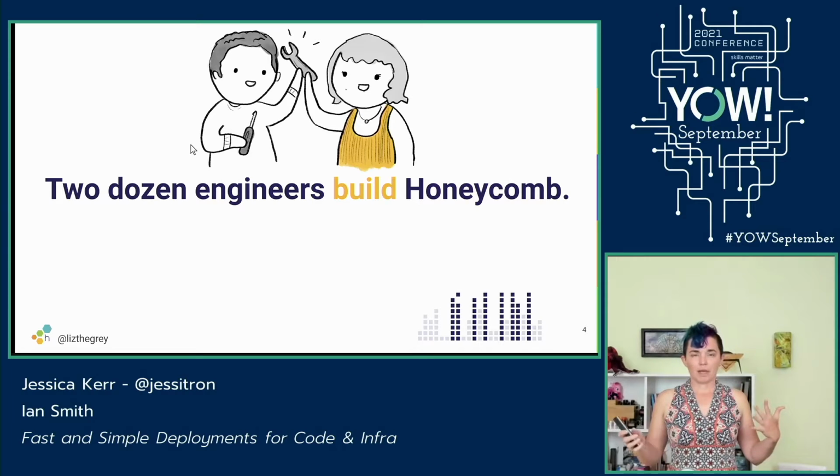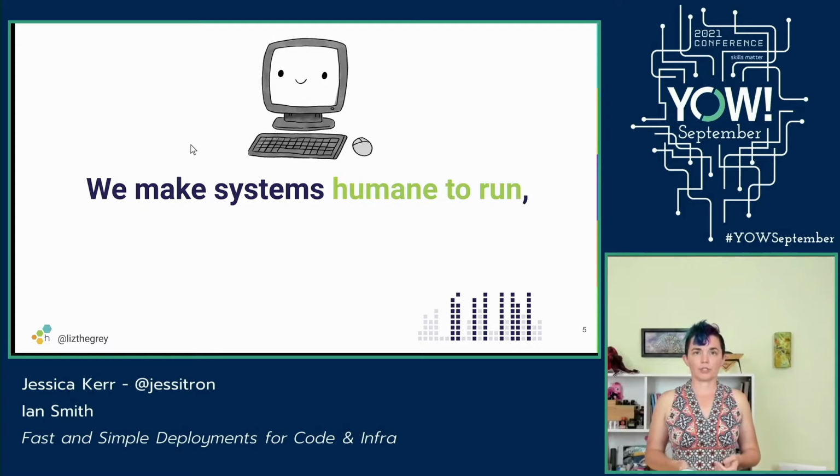First of all, Honeycomb has about 24 engineers on our entire product and platform. And a year ago, this was 12. So this is not a lot of people building a really impressive piece of software, a product that we also operate for our customers.